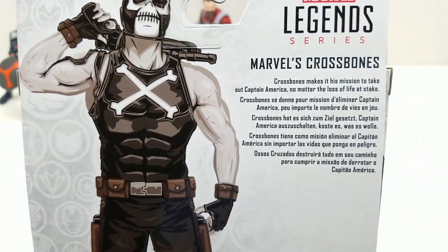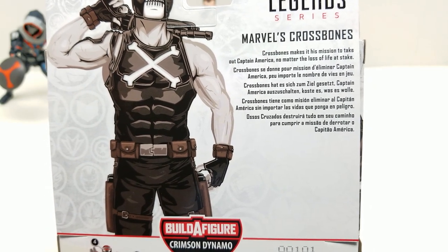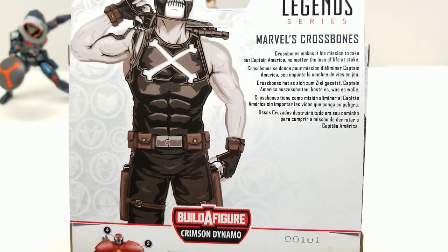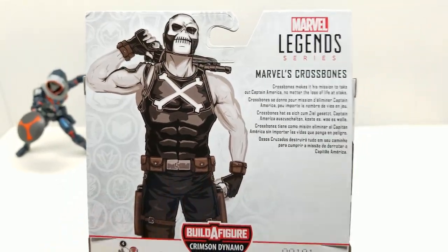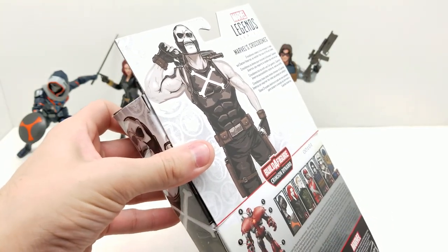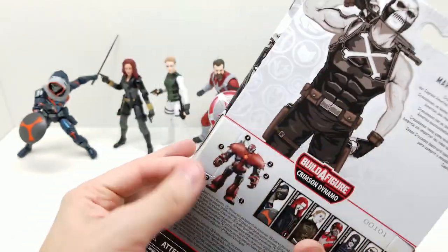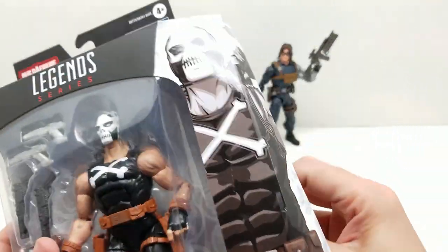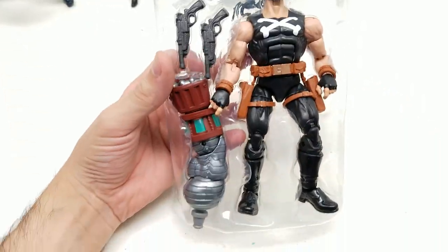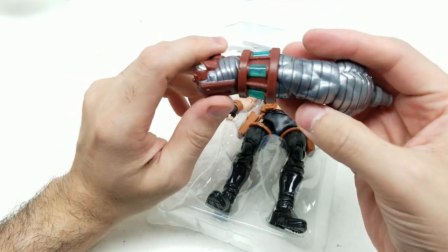So it says, Marvel's Crossbones. Crossbones makes it his mission to take out Captain America, no matter the loss of life at stake. Which is something that we definitely saw in Civil War, because he was ready to self-destruct just to take out Cap. Which is interesting because at the beginning of Captain America Winter Soldier, he's definitely in awe of him and thinks he's so amazing. By the end of the movie, he can't stand him. But take a look at this. This looks absolutely outstanding.